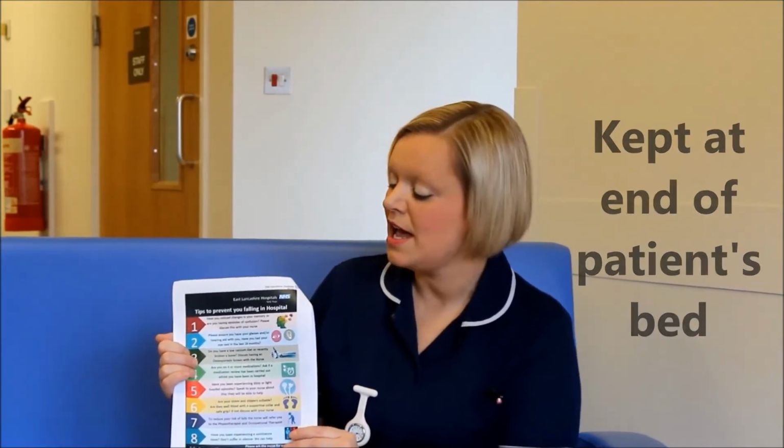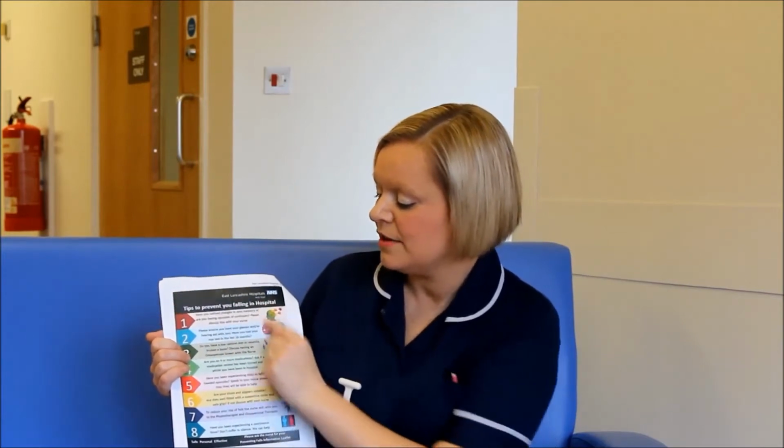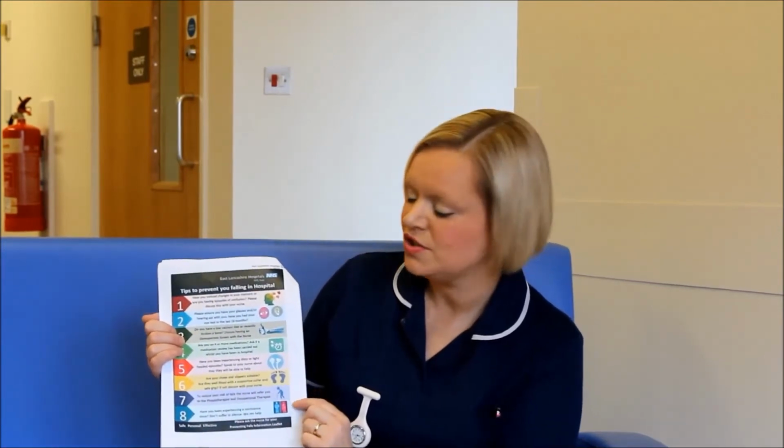This is the tips to prevent you falling in hospital card. This should be kept at the end of every patient's bed. When a patient's admitted, this should be given to the patient or their relatives and used as a conversation prompt to help complete your falls prevention care plan. There's elements on here that prompt a conversation around certain things, such as have they been going dizzy, are they on certain medications that could put them at risk, are the shoes and slippers appropriate? And it's then that we can introduce early actions and make sure there's a safe plan of care in place.